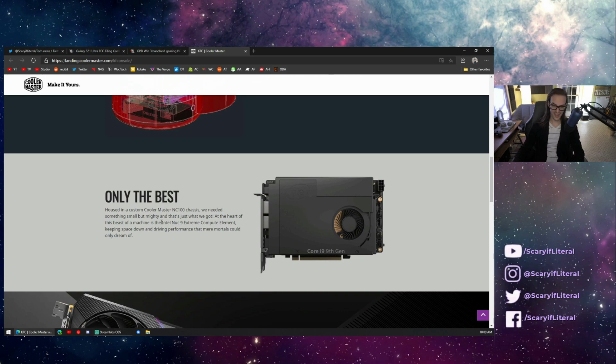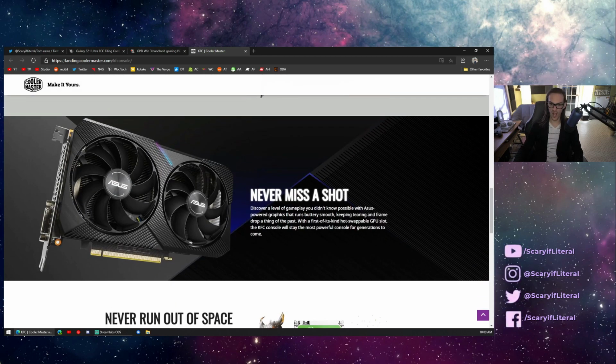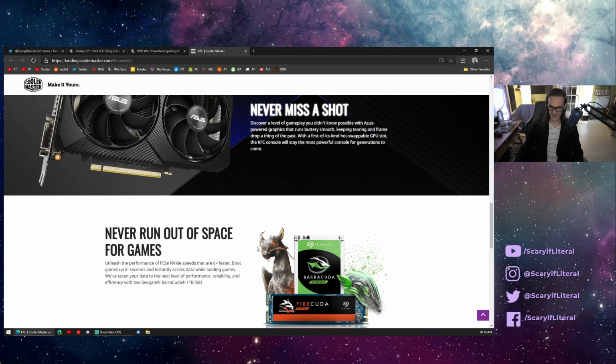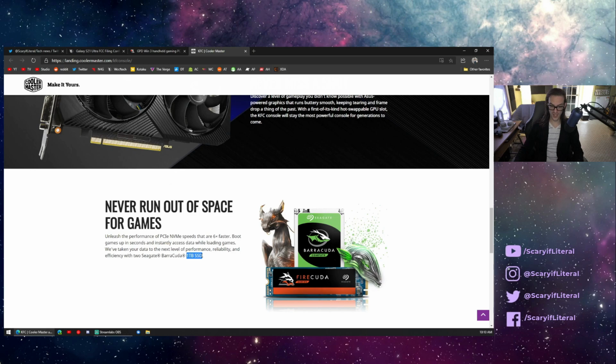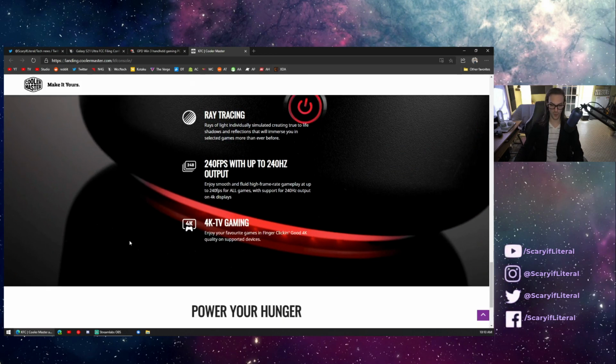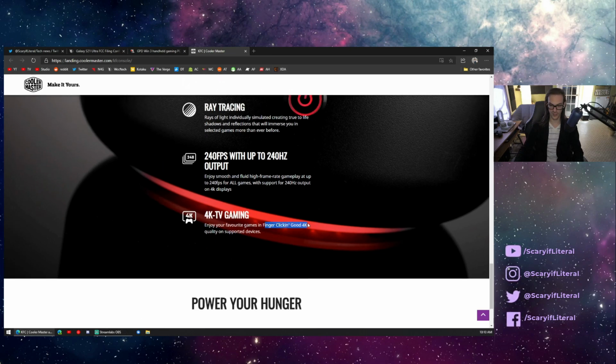Now, it is using the Intel NUC 9 Extreme as the heart of this thing. And this image here shows a Core i9 9th Gen, which is way overpowered. They're saying that you're going to have a hot swappable GPU, which I don't really know what that means. Maybe it's just easy access to that GPU. I don't know what GPU is actually going to be in there right off the bat. So you do have two 1 terabyte NVMe drives in there as well. So they've actually pushed that. That's pretty darn good. They're talking about VR ray tracing, 240 hertz, 4K, finger licking good 4K. What does that mean? Your 4K looks so good, you want to lick your fingers? I don't even understand what that is supposed to mean.